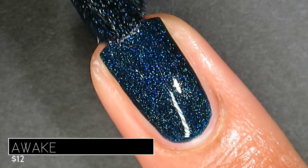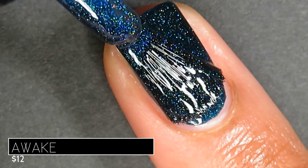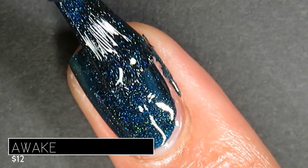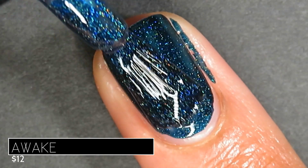On application, this one was definitely the most pigmented of the group. Are you seeing this? Whew. It was pigmented. I didn't get staining from any of the polishes in this collection, but if I did, it would have been this one. Wear a base coat if you want to avoid staining.